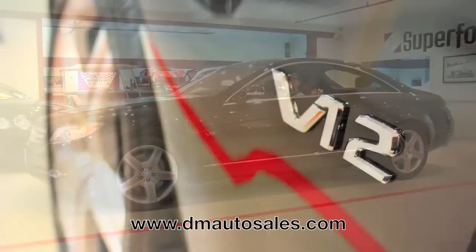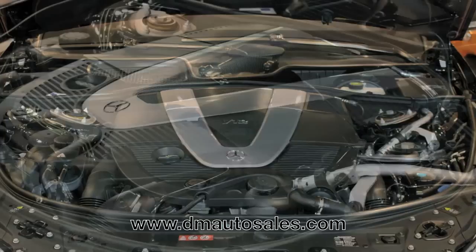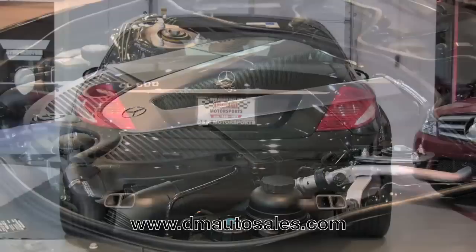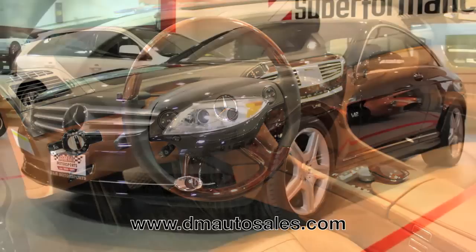CL600 is incredibly powerful, but it doesn't scream it. Without the exterior V12 badges, you wouldn't know it was packing a 510 horsepower punch. Under the hood is a 5.5 liter Mercedes-Benz twin turbo V12 engine, paired to a 5-speed automatic transmission. A Mercedes-Benz 12-cylinder engine is so smooth, but when an engine is capable of 612 foot-pounds of torque at 1800 RPMs, the power seems limitless.